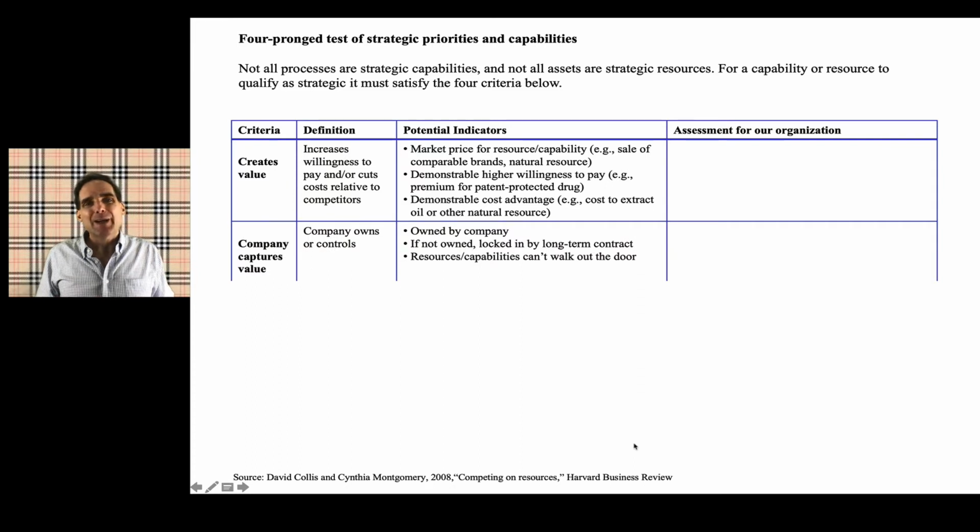The second thing is the company has to be able to capture that value, right? That either the company owns outright the resources or capabilities, or if it's, say, in the form of key individuals, that those individuals are locked in through a long-term contract or some other mechanism that make it unlikely that they walk out the door and take that value with them.